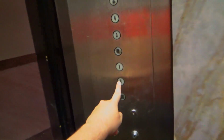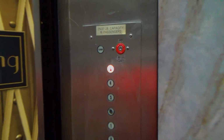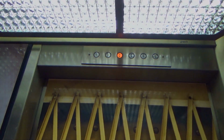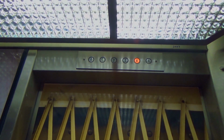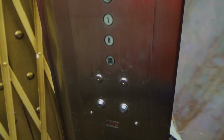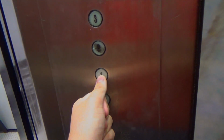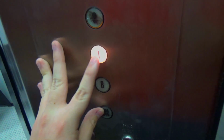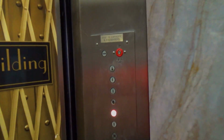Oh, right here. And this is a Dover. 60s Dover. 5? Kinda rattly, but this is cool. Listen to that relay. Look. If only the fan wasn't on so you could hear the relays better.